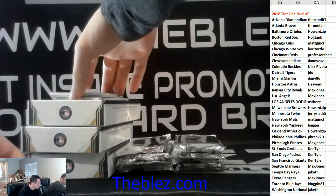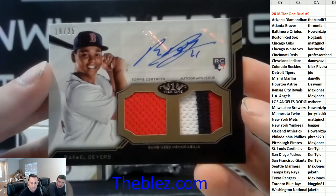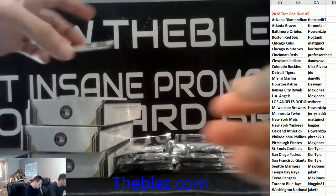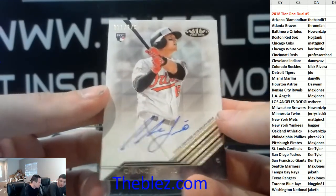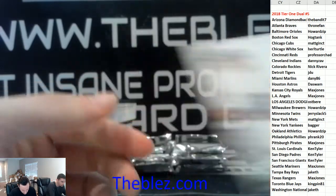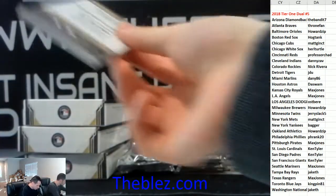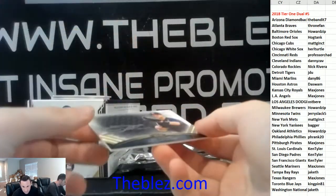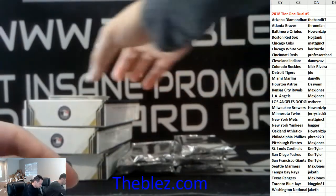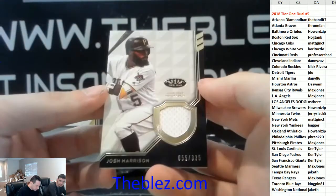Wow. Dual patches with an autograph to 25 of Rafael Devers. Nice hit for the Red Sox. Rookie autograph for Baltimore of Chance Sisko. And a jersey of Roberto Osuna for Toronto. That's a sick hit. Number to 10 for the Cleveland Indians, Jim Tomei. Nice. Tommy Pham autograph for St. Louis. And a jersey of Josh Harrison for the Pirates.